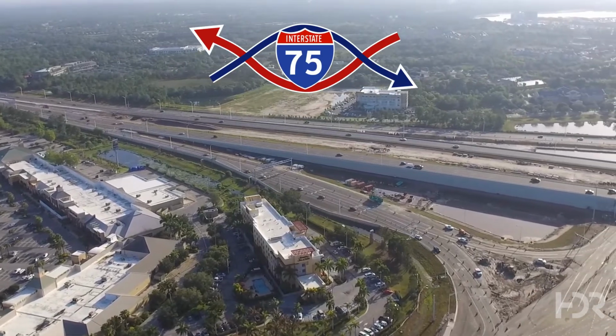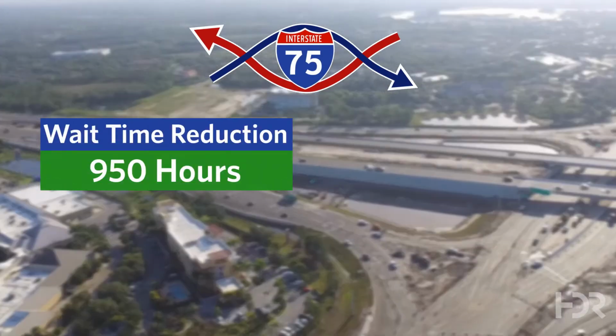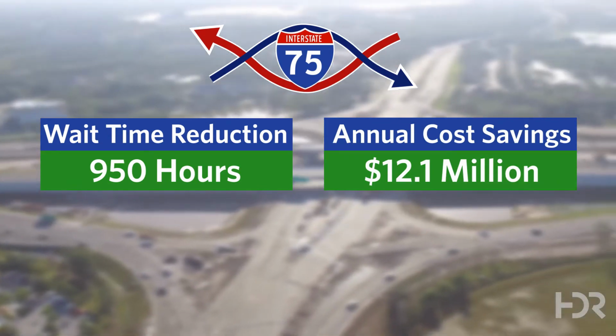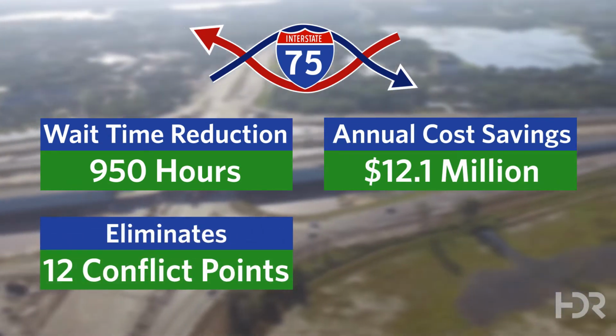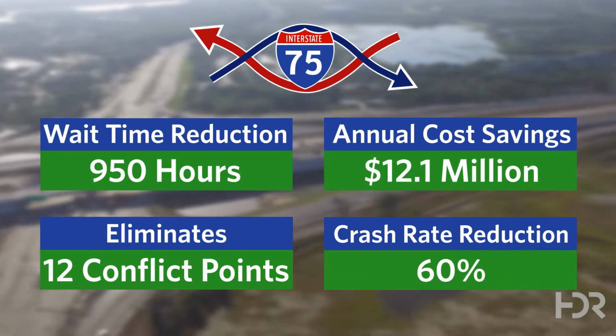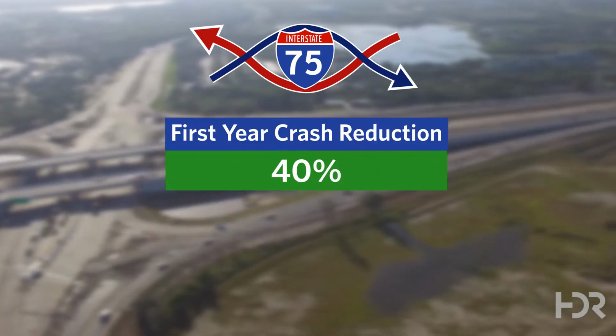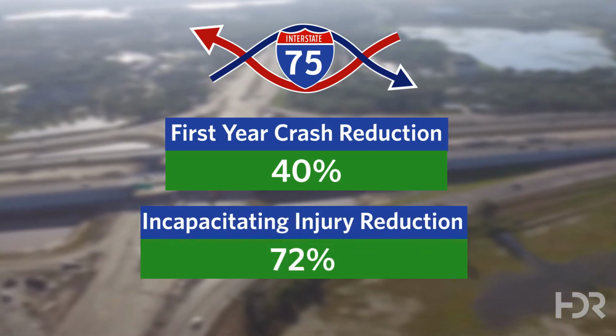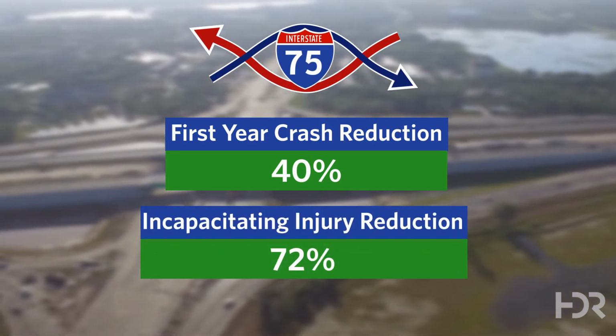The new DDI reduces wait times by more than 950 hours, saving an estimated $12.1 million annually. It also eliminates 12 conflict points and is expected to reduce the crash rate by up to 60%. In its first year, the crash reports show a 40% decrease in crashes and 72% decrease in incapacitating injuries.